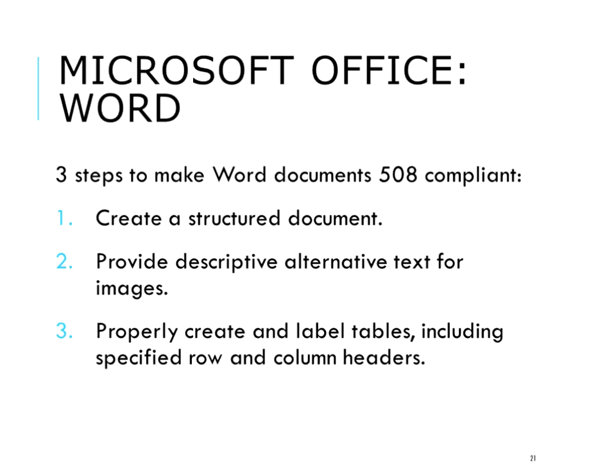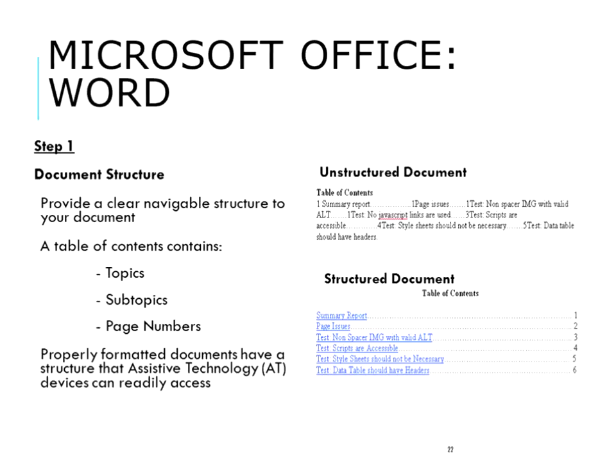So basically for Microsoft Word, there are three main steps that you need to do to create a 508 compliant document. Make sure it's structured, so you're using the headings, you're using the bullets, the lists. Make sure that you're doing the alt text or alternative text for images, and make sure that the tables that you're creating are ADA compliant.